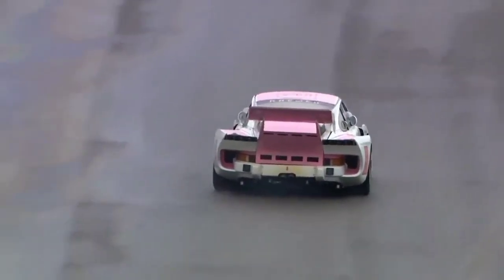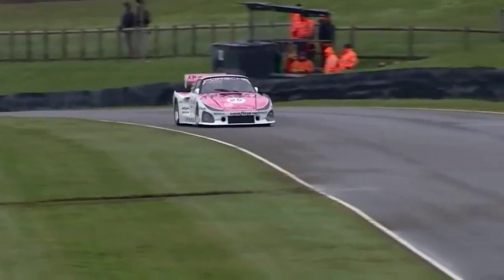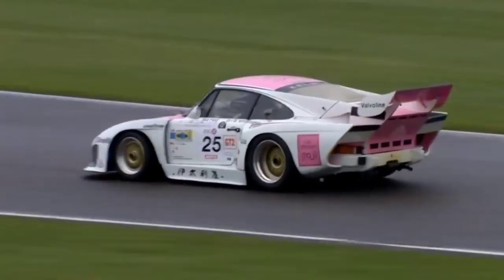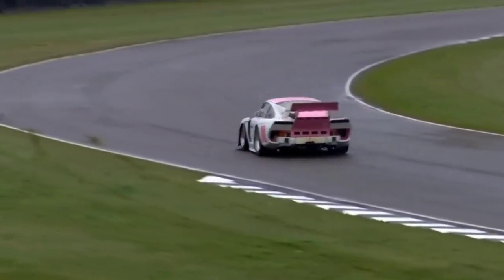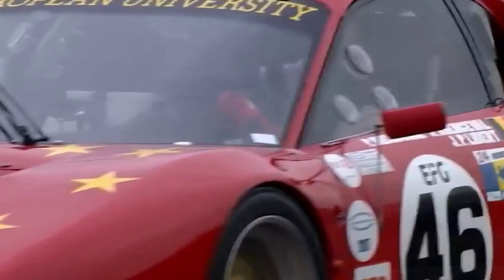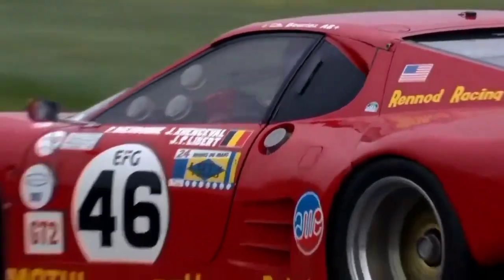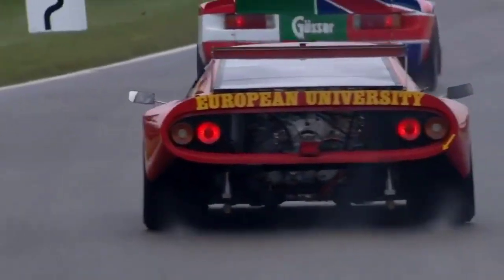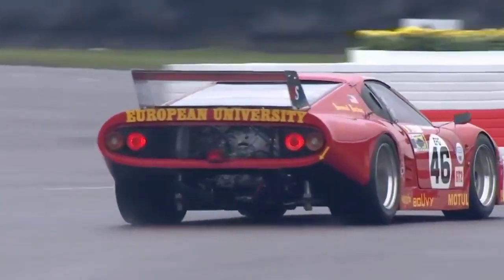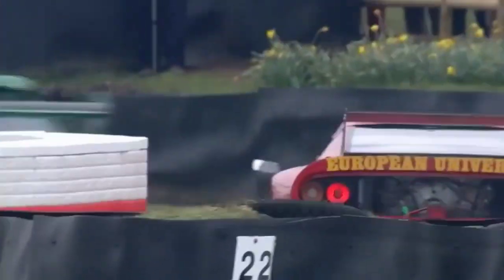The 935, seen a few of those. 935 K3, Japanese race team cars. Belgian team for Spa-Francorchamps. New. That big booming engine in the back of the Ferrari.